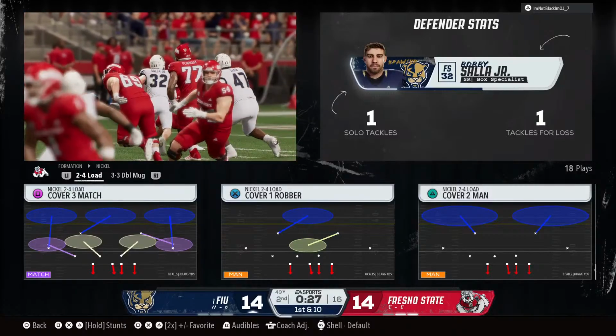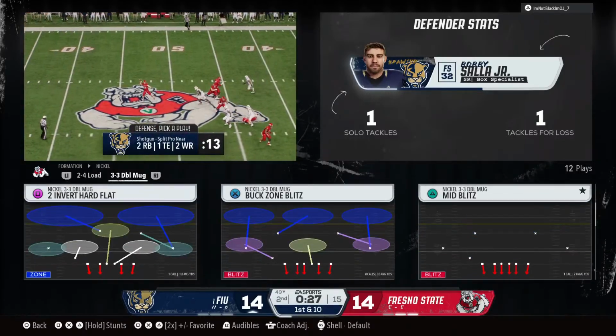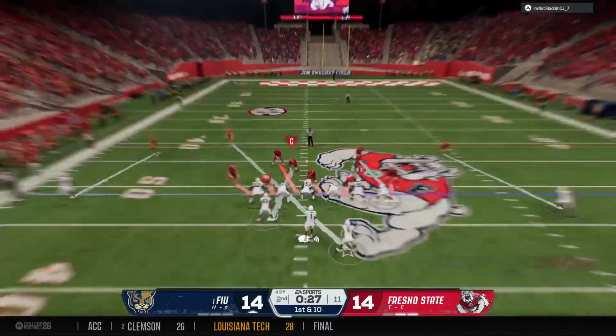Try to throw it down the field. Receiver, quarterback, not on the same page. No dice. Turnover on downs. This late in the half, here's the question. How aggressive will the play calling be?